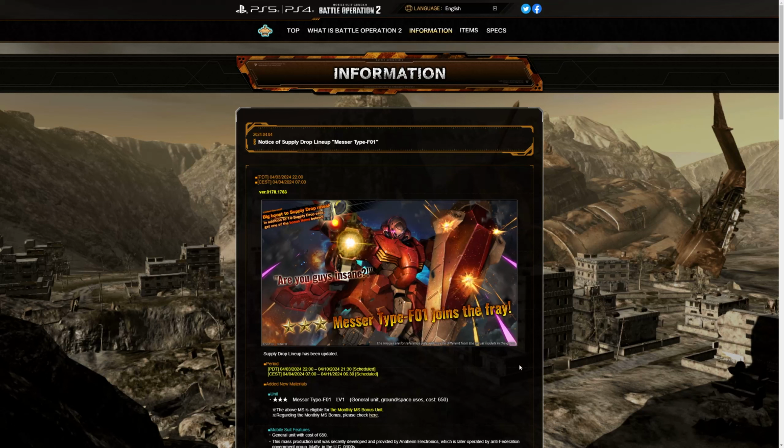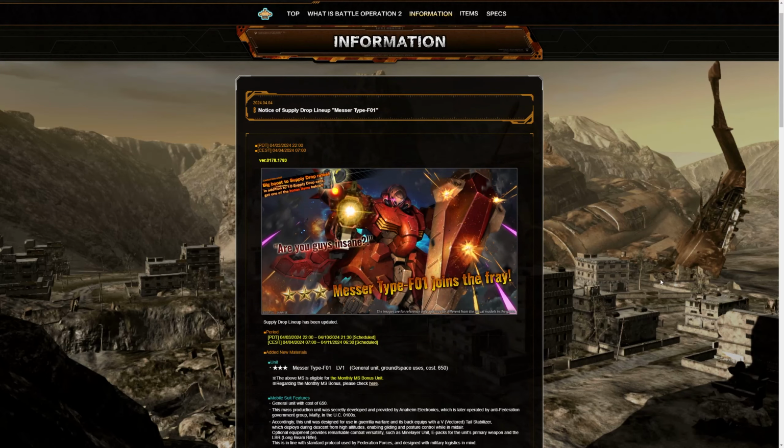Alright, ladies and gentlemen, here we are with the suit here. The Messer is, as I mentioned before, a 3-star. It is a general, which is pretty surprising. It's coming in as a 650 general.